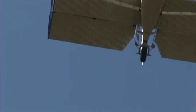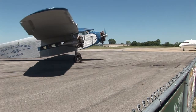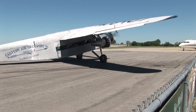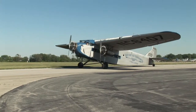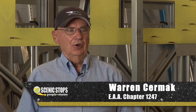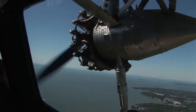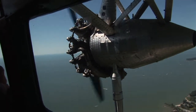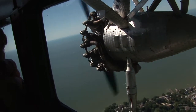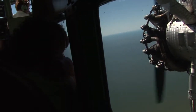America's first all-metal airliner. Every airline flying today had its start with the Ford Trimotor. There's a lot of history of the Trimotor at this airport, on the run over to the islands. People recognize when the Trimotor is flying over, they recognize the distinct sound of it. We feel that there's a real heritage of that here at the airport.